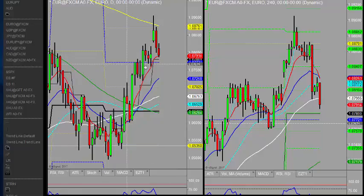So looking at the euro dollar first, and yesterday we saw the... today we saw the completion of the gap fill, so that's ticked that one out of the way now. We do have the weekly pivot just below us, which may well be a next target.